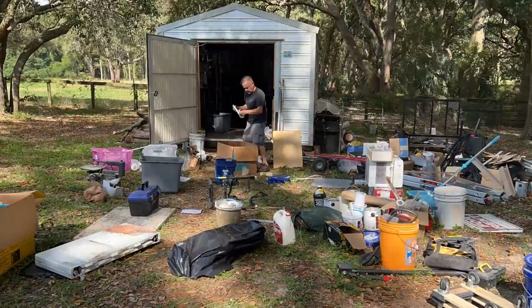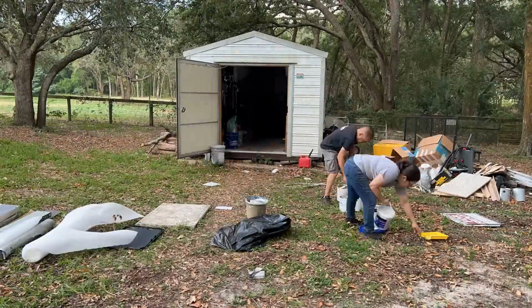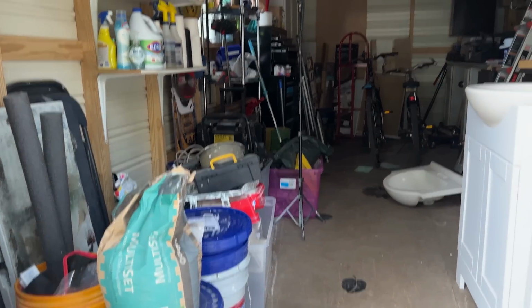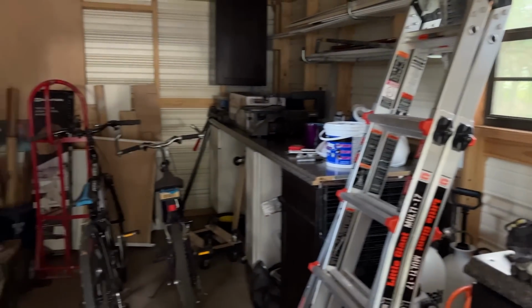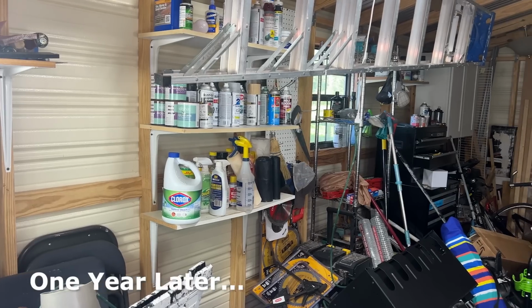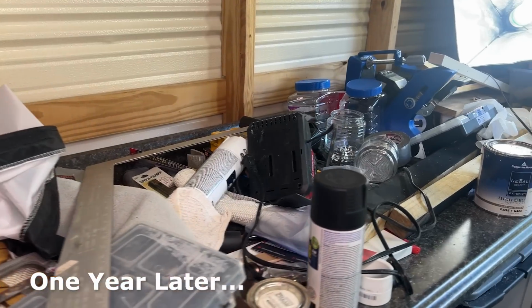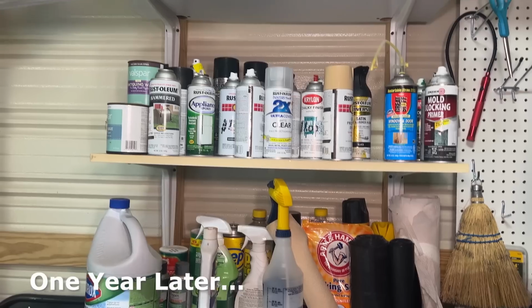After we installed the cabinets, we put back everything that I was going to keep, and then we got rid of all the trash. It still looks messy because I still have a lot of things that I have to figure out what to do with, and we definitely made a dent. But that was a year ago. I never went back and finished organizing everything because I was so busy with other projects, and I went back to my old habits, and as you can see, the workshop is back to square one.